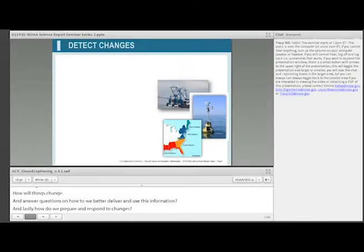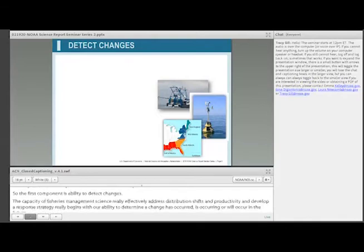So the first component is the ability to detect changes. So the capacity of any fisheries management body to really effectively address species distribution shifts and changing productivity and develop a response strategy really begins with our ability to determine that a change has occurred, is occurring, or will occur in the future. And we noted that our current capacity to do so is somewhat limited due to the static nature of our surveys.